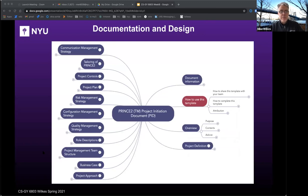And this is some of the parts of a PID. So each document, of course, is excruciatingly detailed into what it contains. So you contain a project definition. The PID also contains a project approach. It contains the business case.